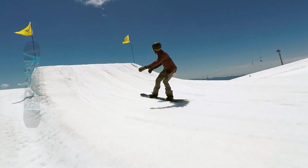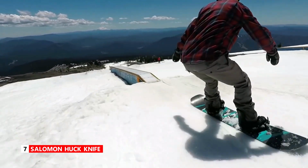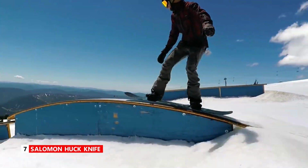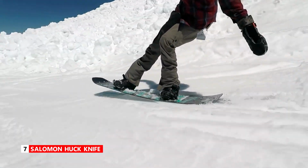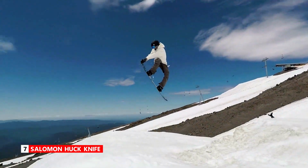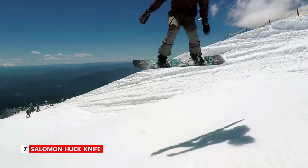The number 7 board on my list is the SALOMON HUCK knife. This is another board that is very popular. I see the HUCK knife all the time in the park. And the reason I think it's so popular and the reason that I like it is because it's a very versatile snowboard. So it's soft enough that if you want to do small tricks or do butters, it's really going to allow you to do that because of the softer profile. But it also has enough camber and pop to it that you can hit larger features and feel stable and good doing it. So a very versatile snowboard that you can definitely take from beginner features all the way through to advanced. And I think that's why it's so popular. And that's why for me, it's at number 7.